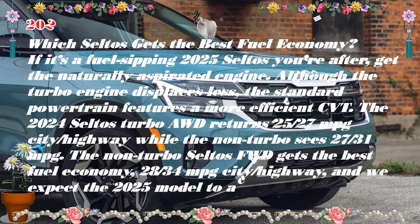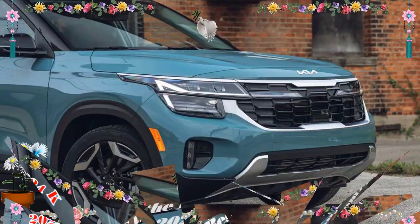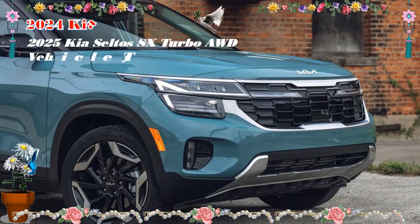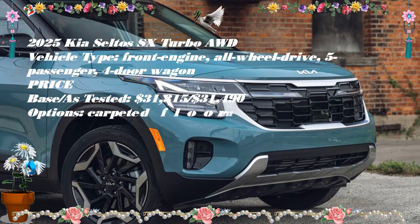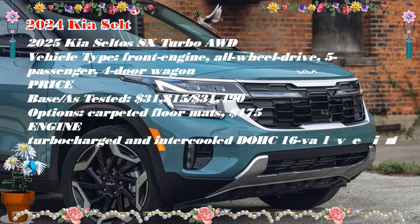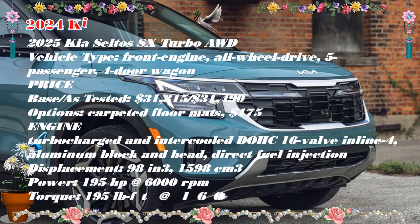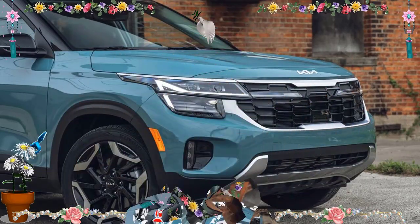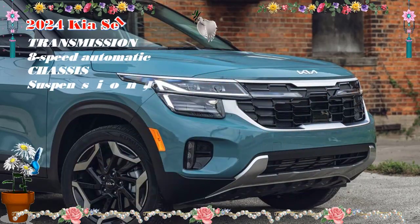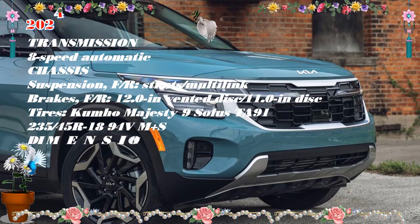front drive setup. The upper trims carry a turbocharged 1.6-liter four-cylinder with 195 HP and 195 lb-ft of torque. AWD is standard with the turbo, along with an 8-speed automatic transmission. The base engine is EPA rated at 31 miles per gallon combined, or 29 mpg combined with AWD. The turbo models check in at 26 mpg combined.